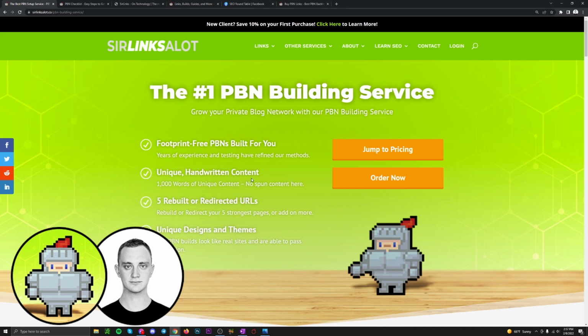Next up, unique handwritten content, 1,000 words of unique content, no spun content here. Of course, you can always upgrade the amount of words of content, but it comes with 1,000 standard. And yeah, no spun content. These are PBNs, so the articles don't have to be as good as, say, your money site, but they should definitely be handwritten and no auto-generated stuff is used in the making of our PBN sites.